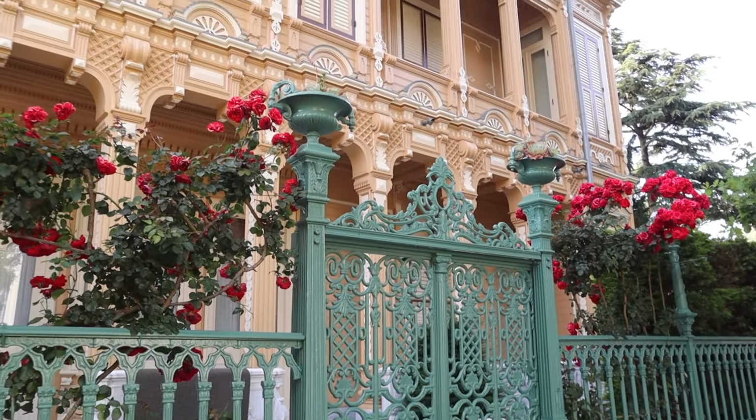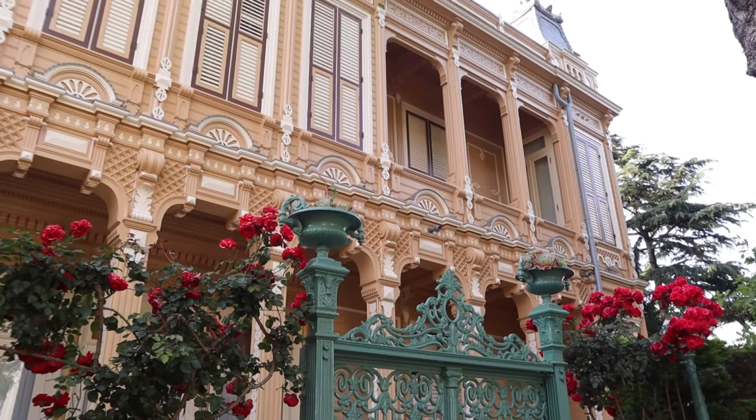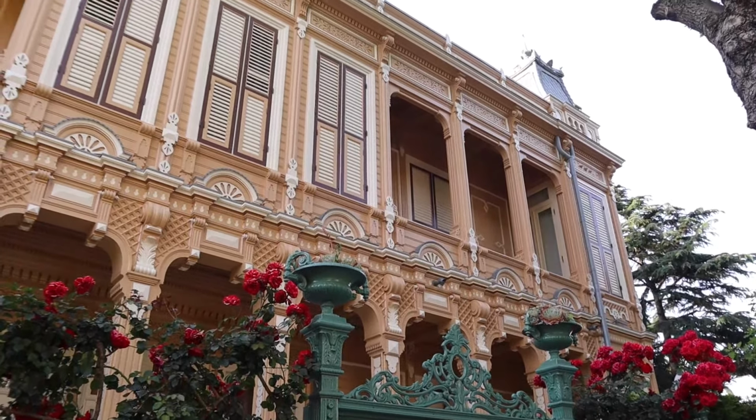Really elaborate, some of them probably owned by some very rich and important people in the past who came to this island as a retreat from Istanbul.